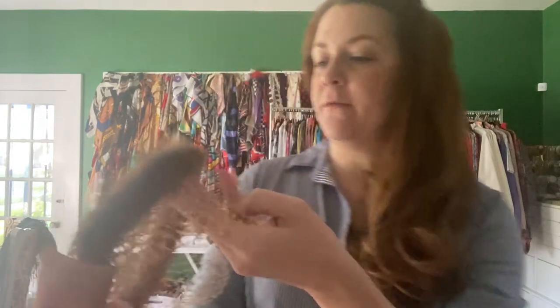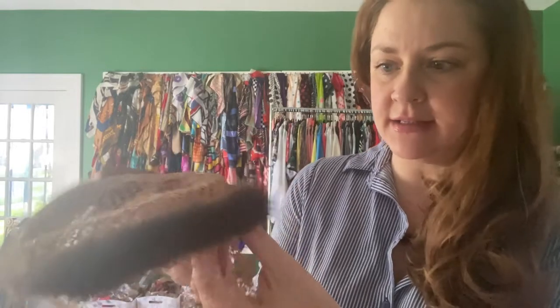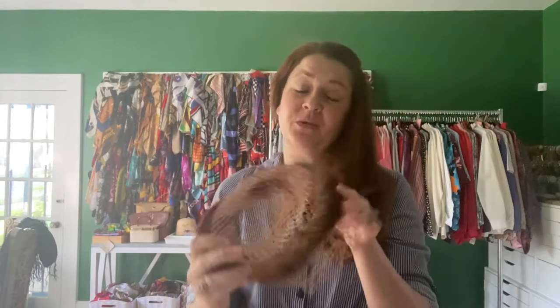So this is real fur around this, and it has a little bow on it. The hat is a little bit damaged, but it is really pretty when you pin it on. So that is $5. There is damage up here, so it's worth fixing if you like fur.